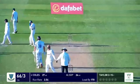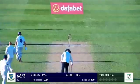66 for 3, a lead of 170. Coles 27, Allsop on 24.